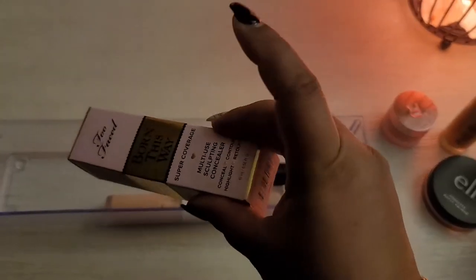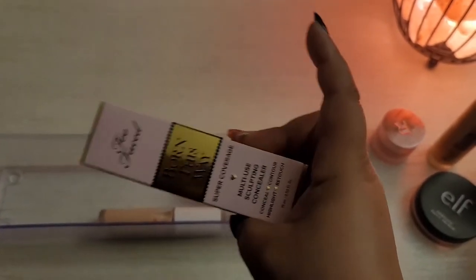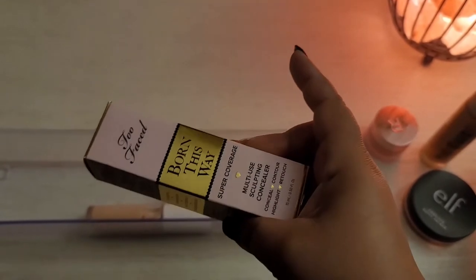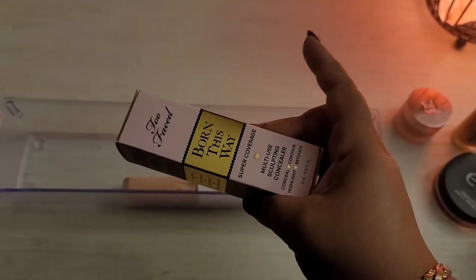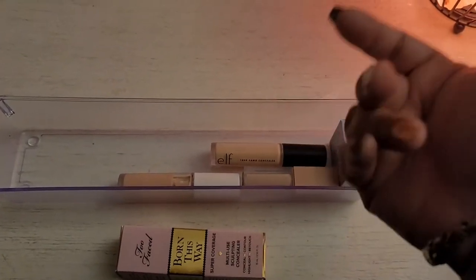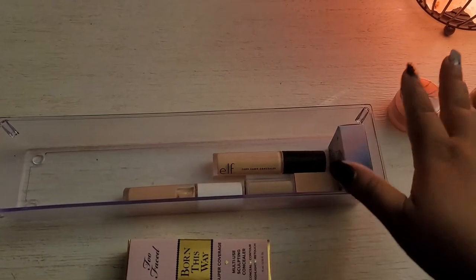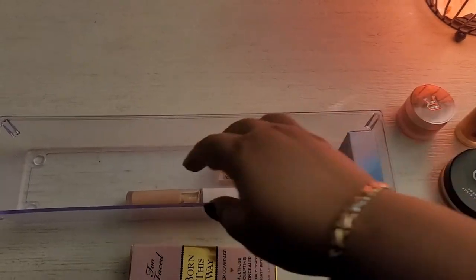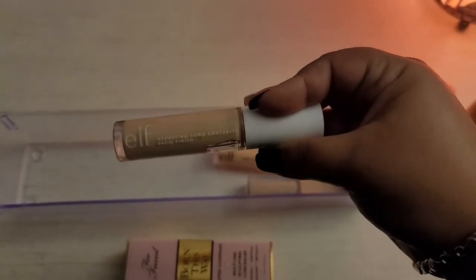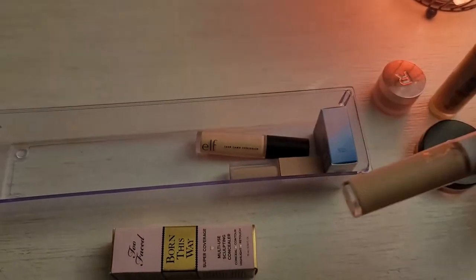And of course I have this one from Too Faced Born This Way. I have not opened this one. I have not tried it yet. I don't know how this one is. I heard a lot of people that actually do love this concealer, but I do not want to open this one when I do have these other ones that are already open. And I'm thinking, because that one is a little bit like a heavier concealer, I'm thinking to go in with the e.l.f. one, and I'm just gonna go with the camo concealer and play with this a little bit more and see how this is gonna be.